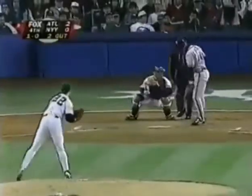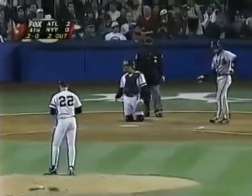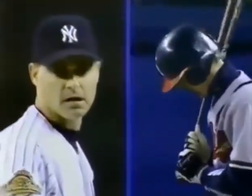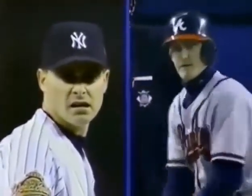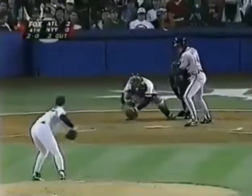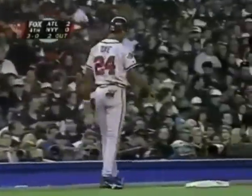Key trying to keep it a 2-run game. 2-0 on Blauser. Jimmy Key, a pitcher for Bobby Cox and the Toronto Blue Jays back in 1985. Runner at third, 2 out, and now 3-0 on Blauser, with a much more dangerous Marquis Grissom waiting on deck.